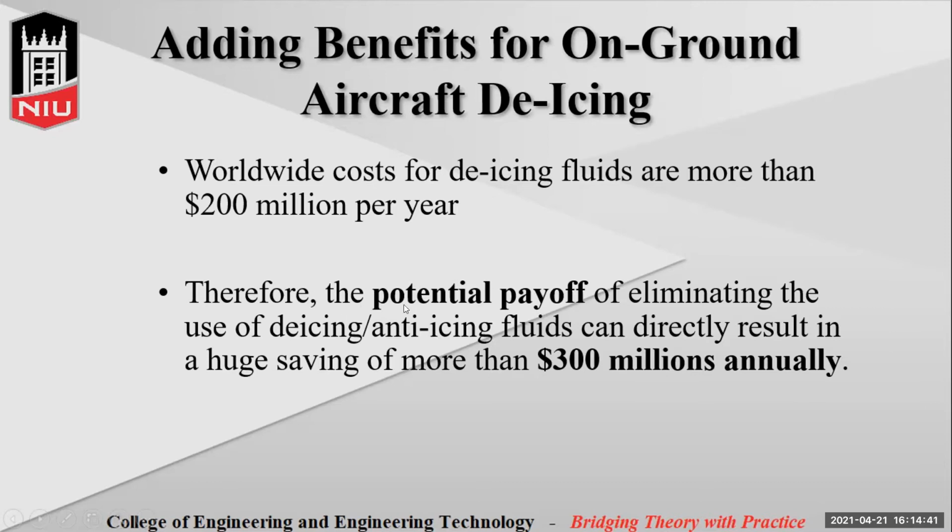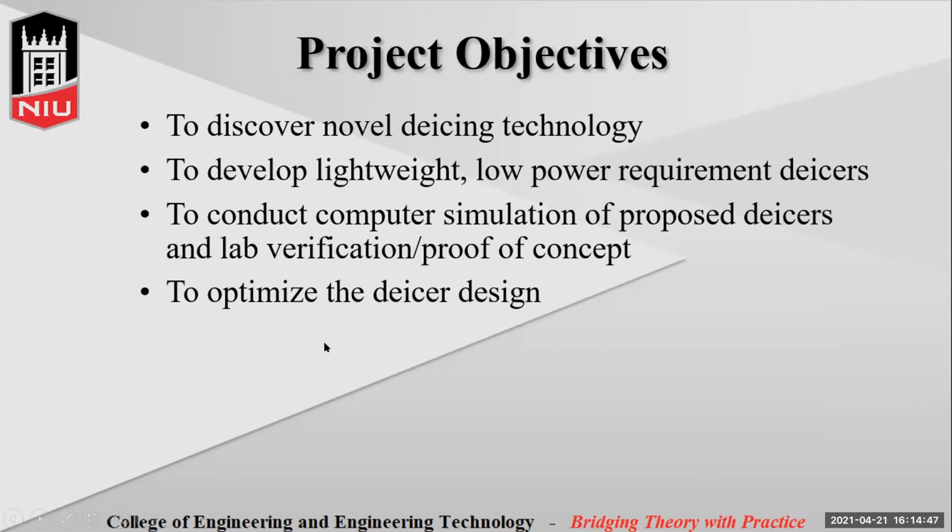That would lead to some pros of using our technology. As I mentioned earlier, we wanted to apply our research experience using piezoelectric transducers for vibration control and many different actuation purposes for mechanical and electrical structures. Here, we use the reverse to generate vibration to remove ice. But that has to be based on the features of the ice sticking to the surface of the aerospace structure.